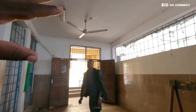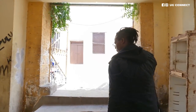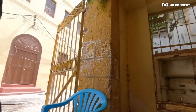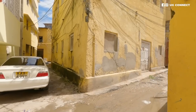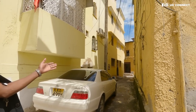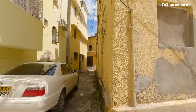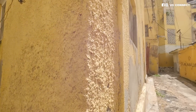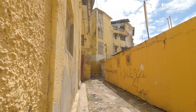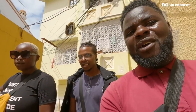Even this building is old. Yeah, this one is part of old town. I've seen many YouTubers shooting here in the fish market. So where do we go? We are going to this side, but these are very narrow streets. If we follow this path, we are going to the same place. Let's go in the very narrow ones, because I've always found them interesting.